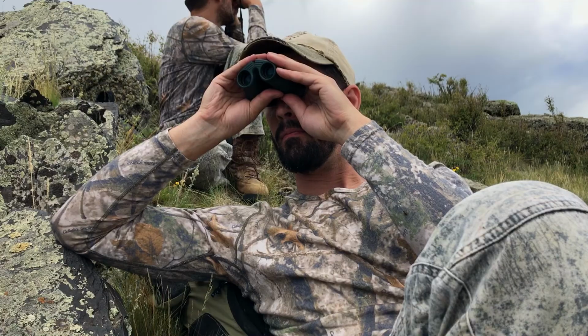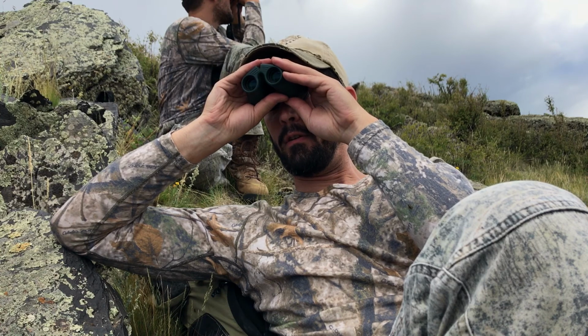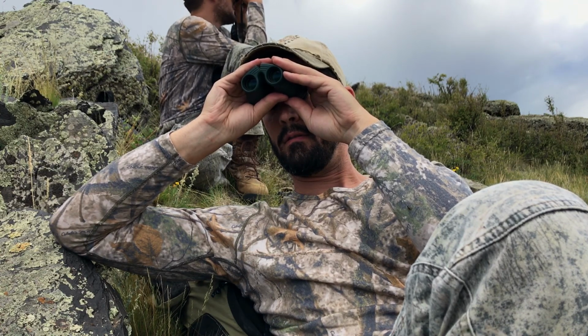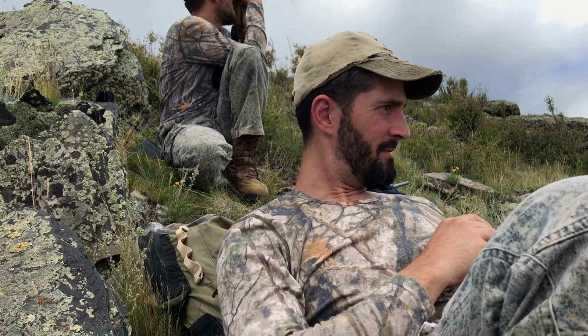But we've seen a few antelope, not as many as we did back in 2013, not near as many. But there's some here still. We'll get one. We'll be in better shape for elk. We better be in better shape for elk, because we would be hurting.